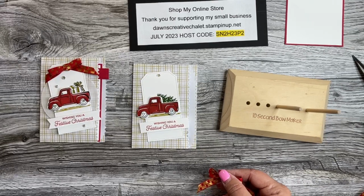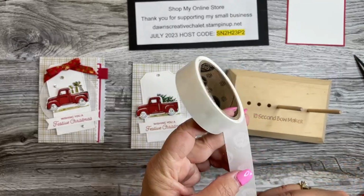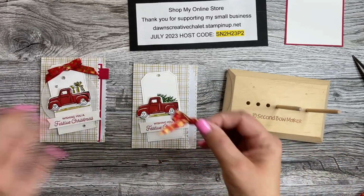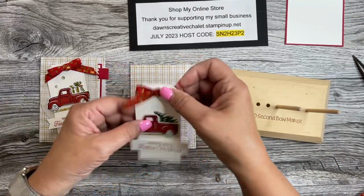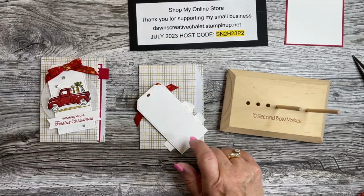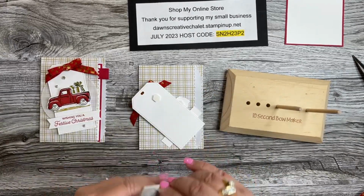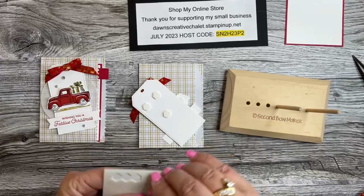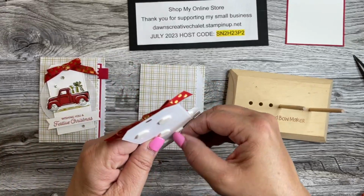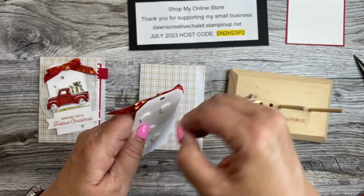And let's see here, glue dot. Where are you, Mr. Glue Dot? Here we go. I'm going to put a couple on there because this is a little heftier ribbon. I want to make sure it's not going to just fall off. And then I'm going to go ahead and adhere the entire thing with more dimensionals. And I want a few on there because obviously people are going to be messing with getting the gift card out, and we just don't want this falling off. That would be kind of bad.